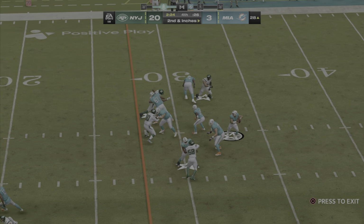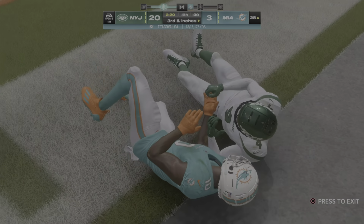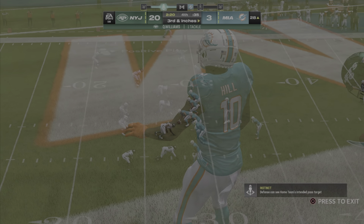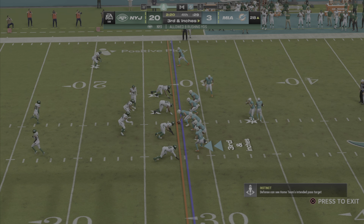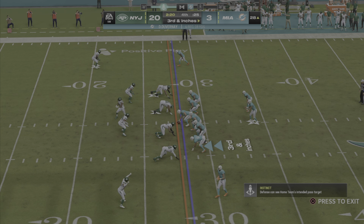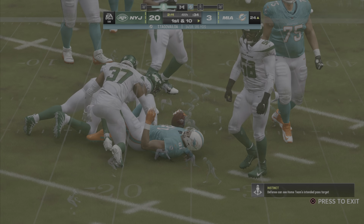On play action, here's Tua. He's going to take a shot for the end zone. And that will be incomplete. Tried to dial up the long way out there, but it'll be third down. It's now third down and less than a yard. Tua going to throw. Work in the middle of the field, and he's got a man, complete.